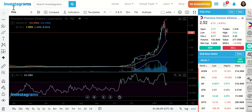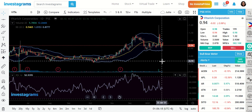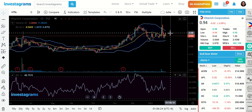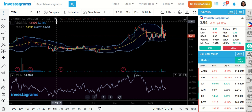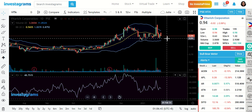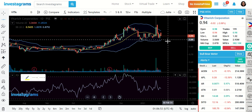PHR, I think. Oh, VITA first. VITA for me, even though we had a gap up today, the fact that we immediately filled that gap, and even though foreign buying happened, I don't think we have enough volume that could really sustain the improvement in the price. So for those people who are still interested in getting in, I would say there is still a chance that some price levels could be revisited.